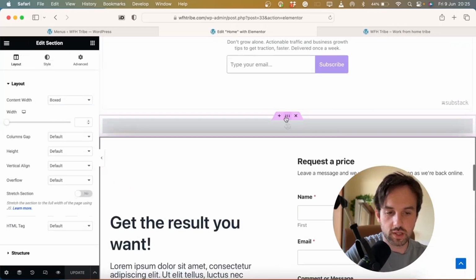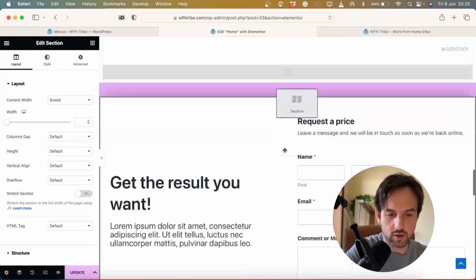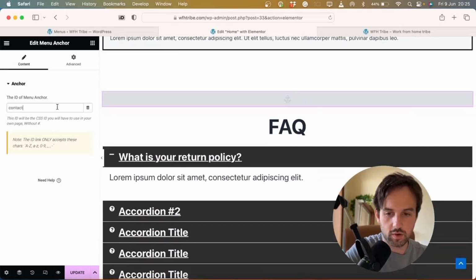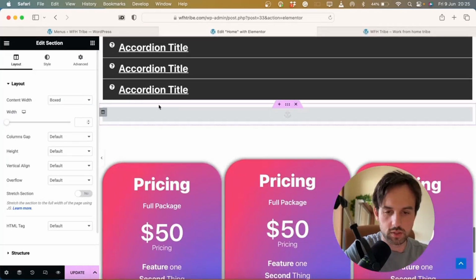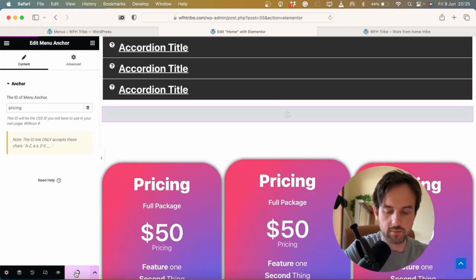So let me actually just right click this whole section and I'm going to duplicate it. When I say the whole section, it's just the anchor. So I'm going to drag this one down to the FAQ. Click on it. And over here, I'm going to update the ID to FAQ. And now we just need to do it one more time. So we'll just right click the whole section, click duplicate. We'll drag it down. And we're going to call this one pricing, obviously. And just click update.